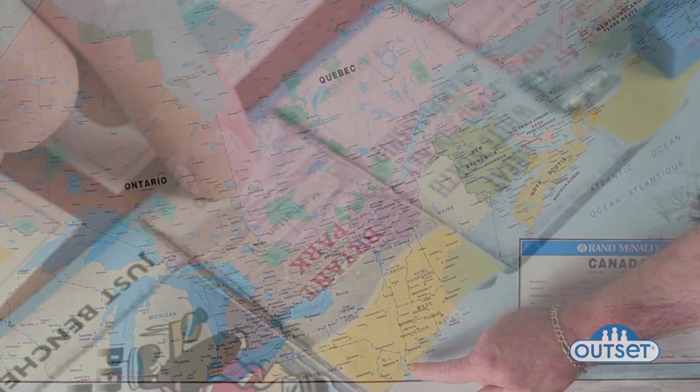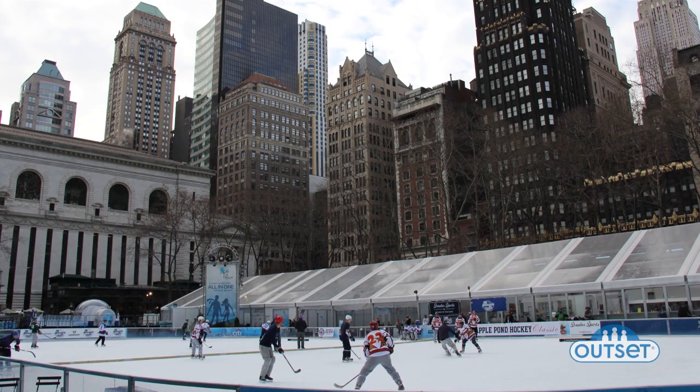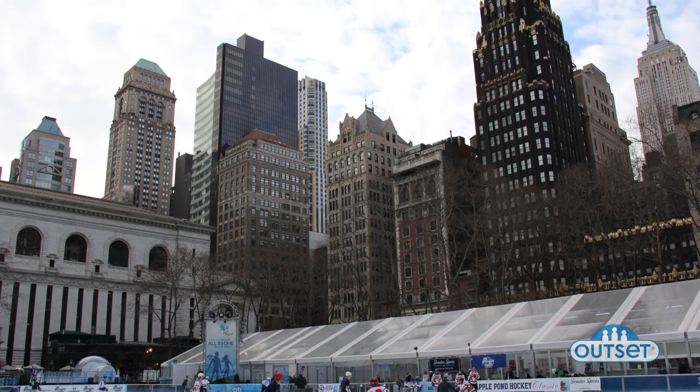Most pond hockey players are used to playing on lakes, out in the hills, surrounded by trees. Here's one right in Manhattan. So instead of trees, you've got skyscrapers all around you. Just make sure you keep the puck on the ice in that one.